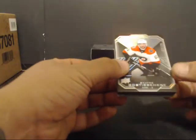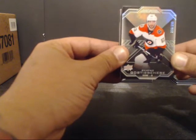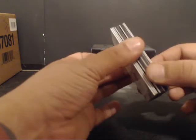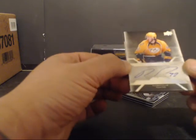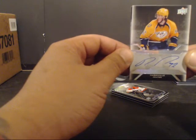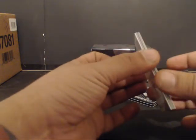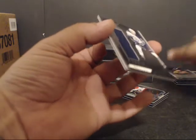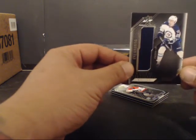Got 2 fat ones here. Shane Gostisbehere for the Flyers. And we have for Nashville an autograph, Ryan Johansen, for the Jets, Kyle Connor, jersey card.